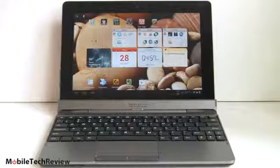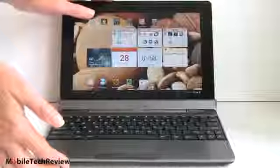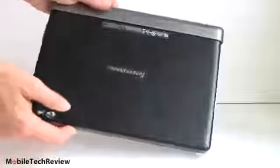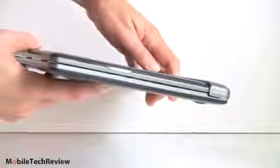So the tablet is very thin and very light, and it's still pretty light even with this attached. You're talking an under 3-pound package and still pretty slim. And that's what it looks like. It's nice looking, actually. Certainly very portable, easy to carry around.